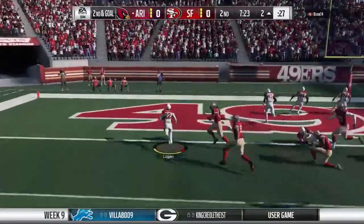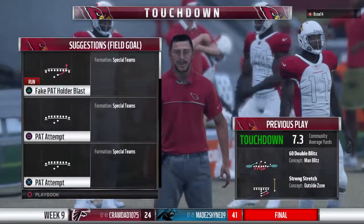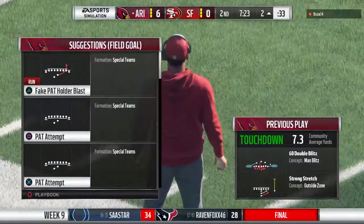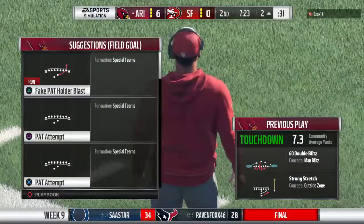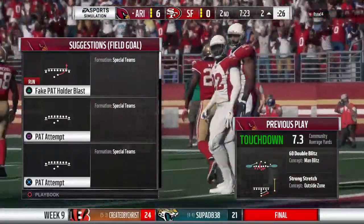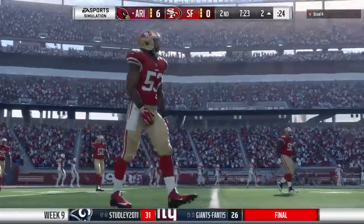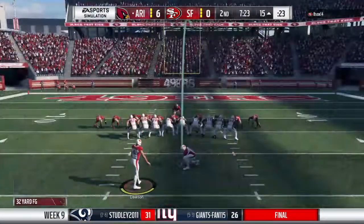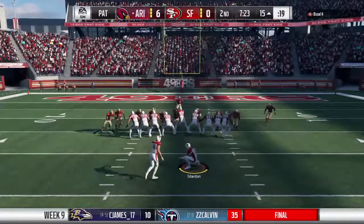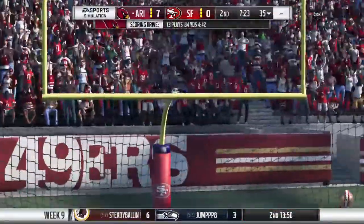This is Logan. And he is in for 6. Touchdown, Cardinals. A great play there with touchdown number 8 on the year. And the Cardinals are in for 6. Here's Phil Dawson now for the point after. And the Cardinals will go up 7-0.